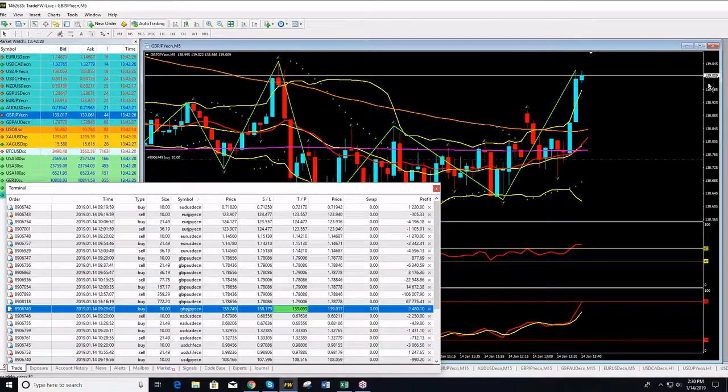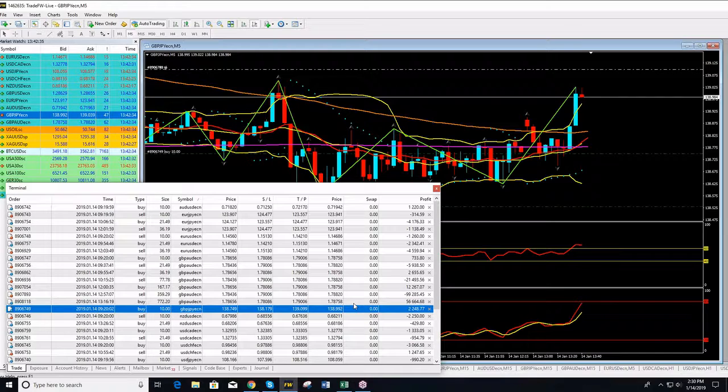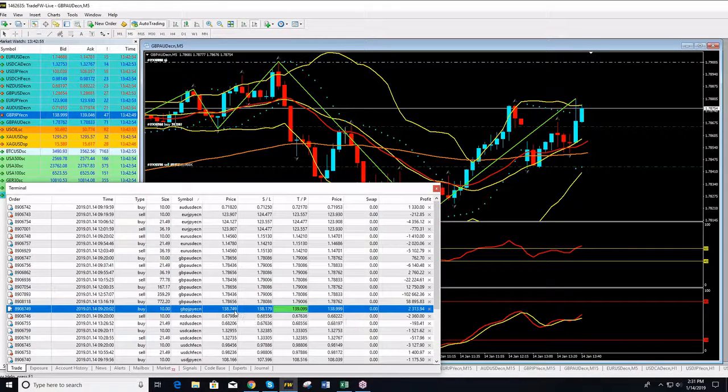Pound yen, guys, is nicely developing for the moment. Just a few pips away, and we will get the money. In the meantime, pound Aussie seems to be rallying to the upside, is making us $62,000 now. $66,000. Let's go to pound Aussie. We need to see a break above this high. If we have a break above this high, then quickly the price will go and hit our TP. But for the moment, my eyes are on pound Aussie and pound yen. If I have any updates, I will let you know.